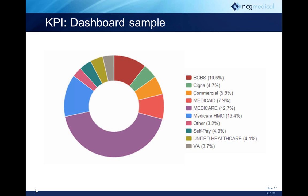We will be following up this webinar with another series highlighting the use of dashboards and monitoring your KPIs. Incorporating these best practices and metrics into the monthly evaluation of your practice or billing department services, along with other methods, should give you a good feel for the performance and overall health of your business.